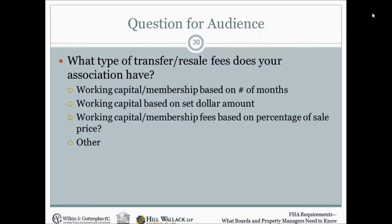For reasons that may be obvious, but are beyond the scope of our discussion today, these third-party transfer fees came under attack by regulators, and association capital contributions and membership fees became caught up in the controversy. So now we have a question.